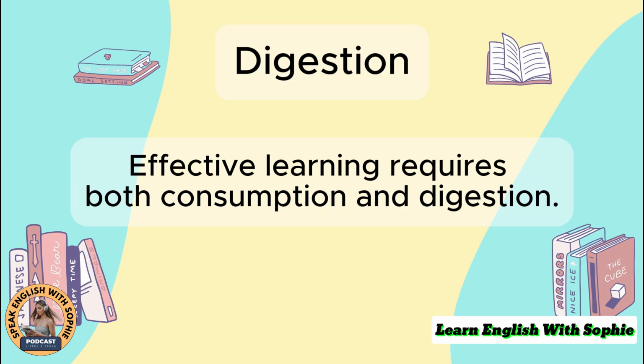Digestion. Repeat after us. Digestion. Digestion is the process of understanding and internalizing information. For instance, effective learning requires both consumption and digestion.